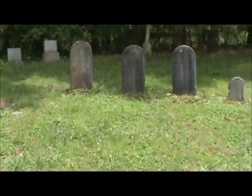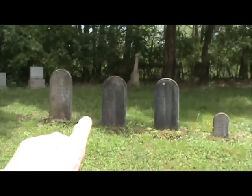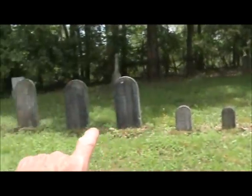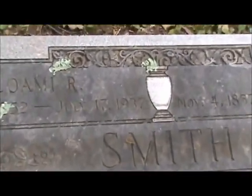Look what we have. We have several tombstones up here, these grave markers. Looks like it could possibly be a whole family. Let's get an idea of a newer one that's in here. And it looks like November of 1852 would be the birth date. And what does that say? Death date, 1937.